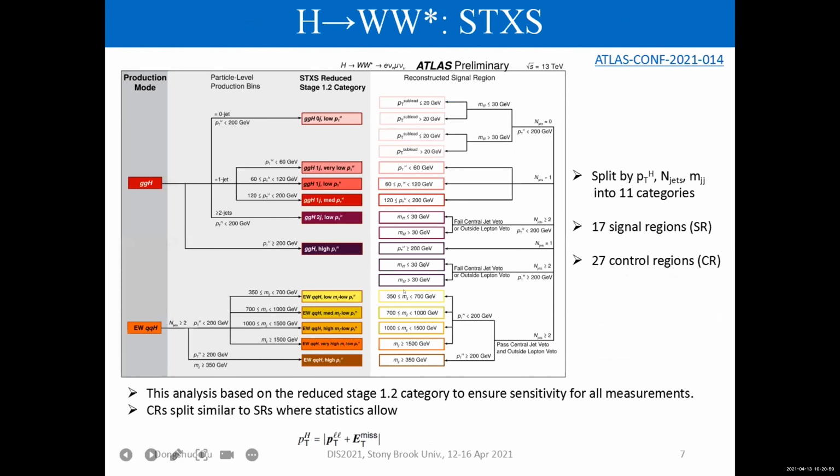And slide 7 is the STXS measurement in the H to WW channel. And this analysis is based on the reduced stage 1.2 categories to ensure sensitivity for measurements. And the analysis is split into 11 categories by pT Higgs, number of jets, and mjj. And at the reco level, a total of about 17 signal regions are considered, and the control regions are split similarly to signal regions. In total, 27 control regions are defined to control qqWW, top, and Z to tau tau.